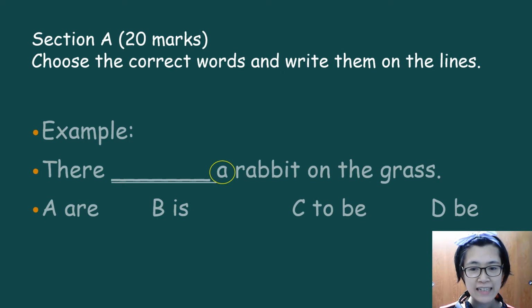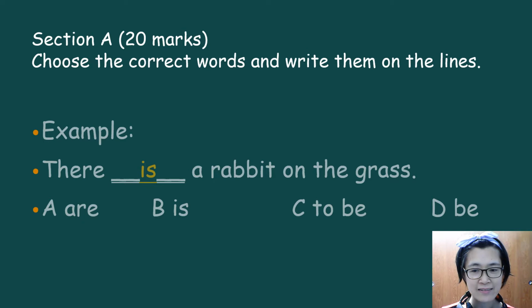The clue is "a rabbit", so do you remember? You should use the singular verb "is", right? So the answer is B, and you should write "is" on the line like this.